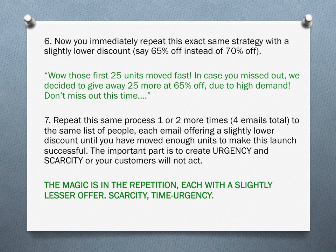You go back to your MailChimp, you duplicate that last promotion, that last email that you sent out to the exact same list, only with a slightly different subject line, and mainly the message is changed. Wow, the first 25 units moved so fast. In case you missed out, we decided to give away 25 more at 65% off due to high demand. Don't miss out this time.